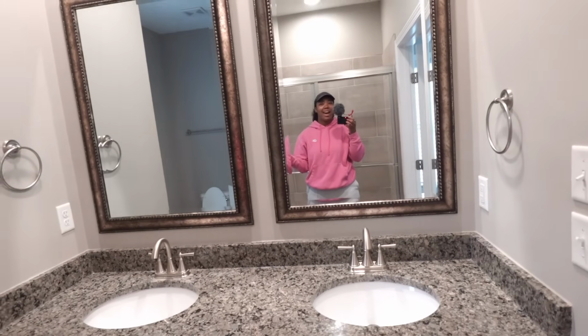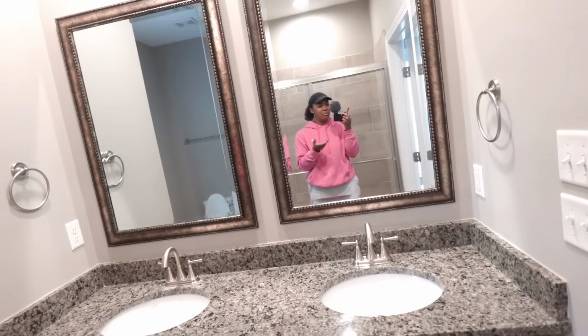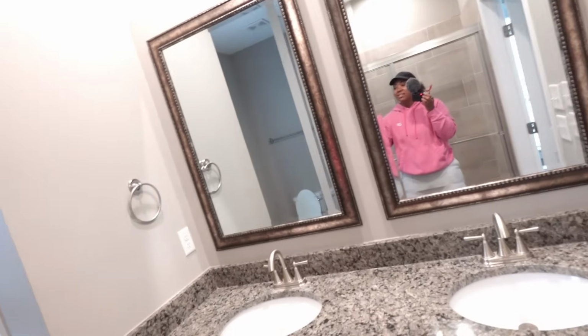Justin and I, since in our current apartment we have just one sink, we never brush our teeth together, and Justin ends up walking around the house brushing his teeth, which I hate. So now we have a bathroom where we can both brush our teeth, toilet, and then there's a little linen closet. And then, hi, Justin.